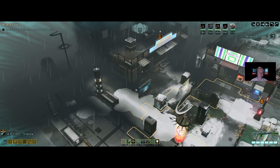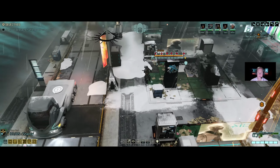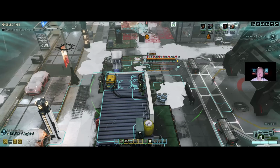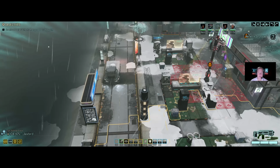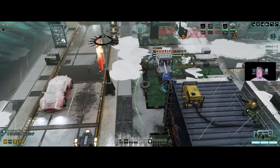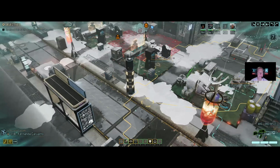This building is going to be a problem, isn't it? I've spotted an alien patrol. Oh, and a surveillance drone. Great. Thing is, we gotta keep moving. We're running out of turns already.